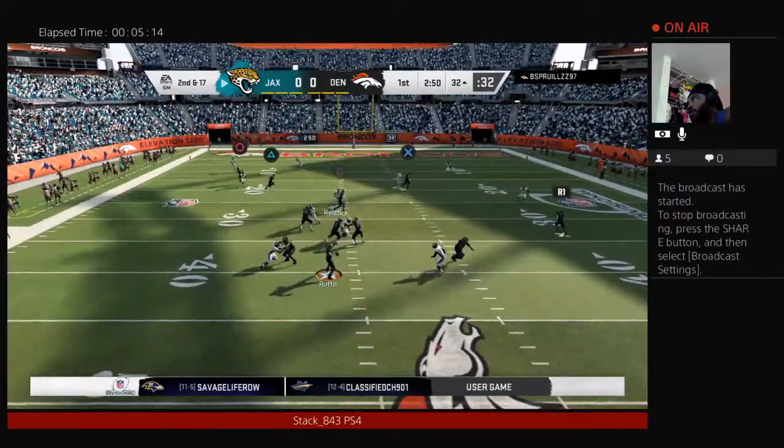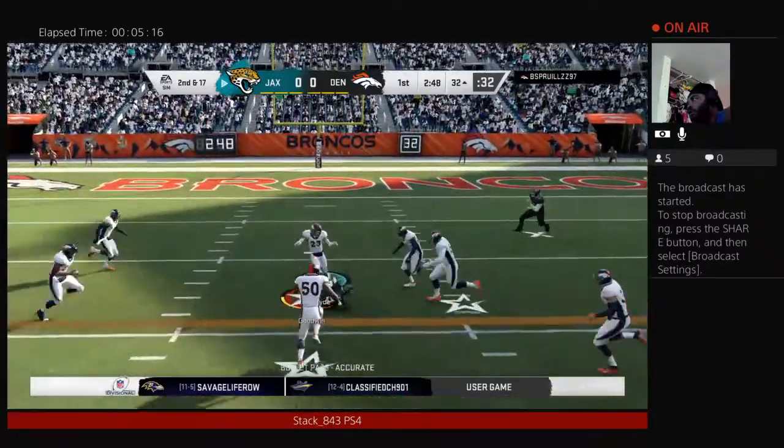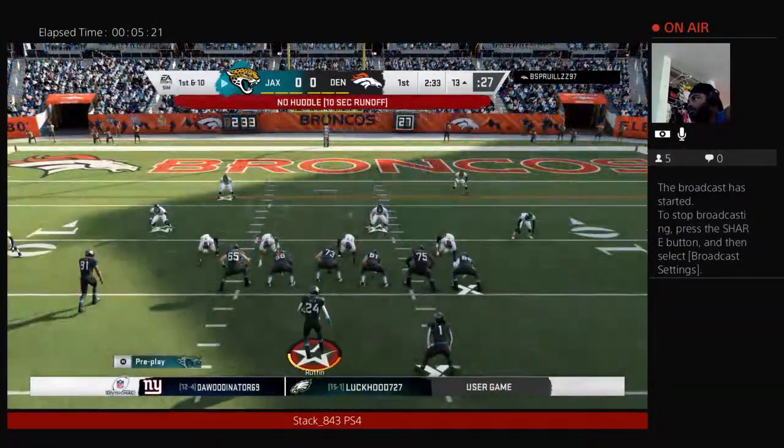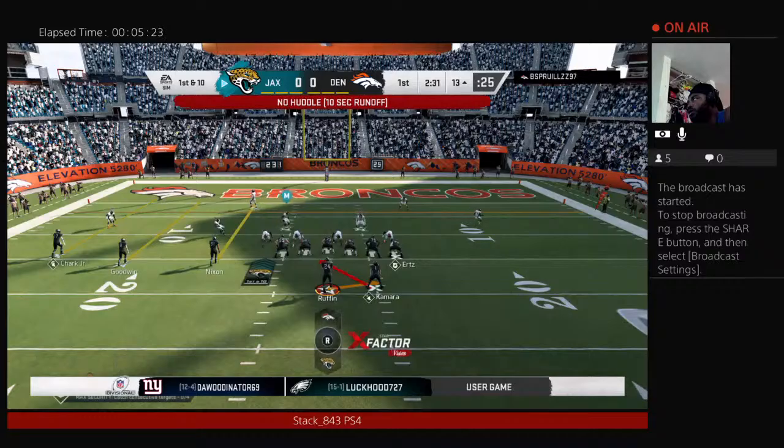Now they'll switch it up here and look to throw. Man open, it's Goodwin. And this is going to be another first down as they'll make the tackle at the Broncos' 13-yard line.